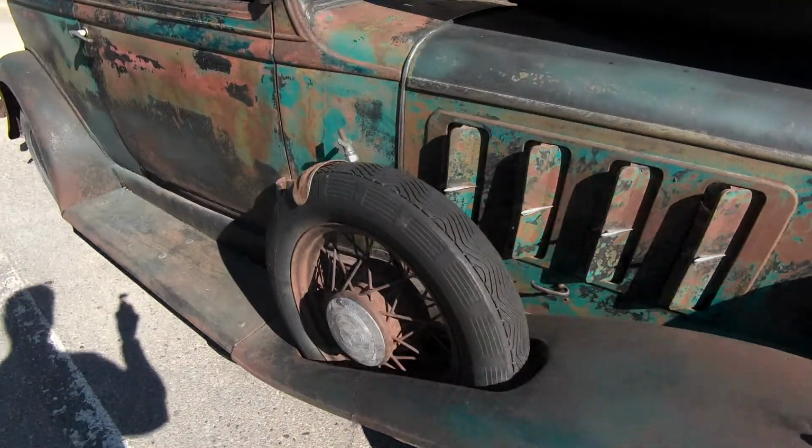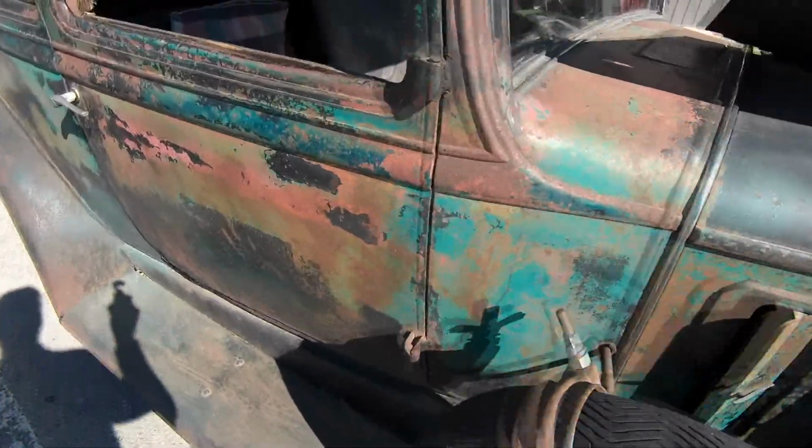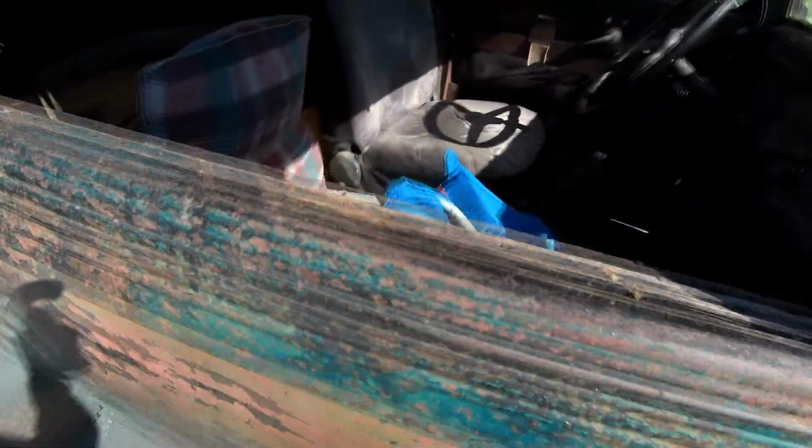So what have you done to the car to get it back on the road so you can drive it?